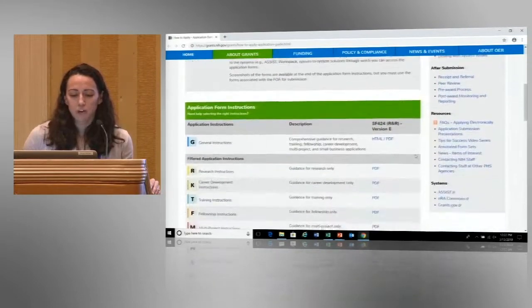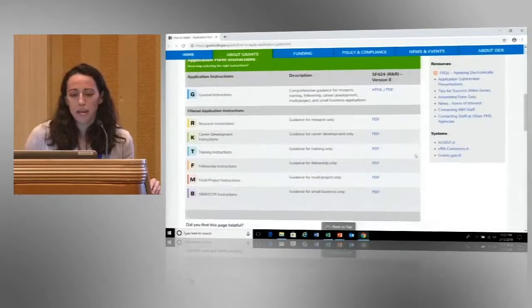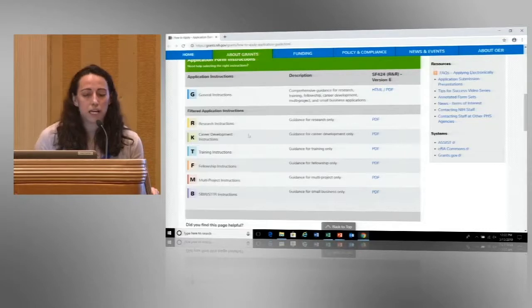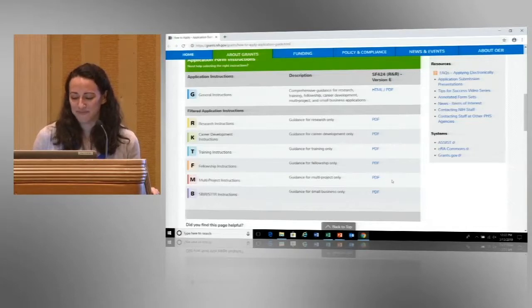So here we have our instructions, and NIH makes it fairly easy. We have our general instructions document, which gives you all of the instructions for any type of application you might be preparing. But we also have filtered application instructions, so if you're working on a training program, you can look at instructions that are specific to training. So we try to make it as easy as possible.